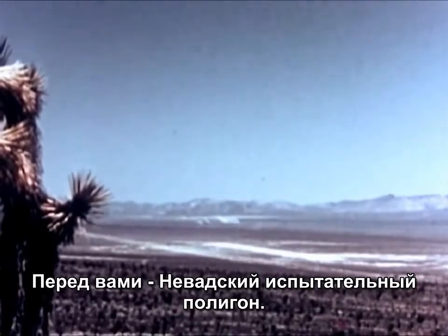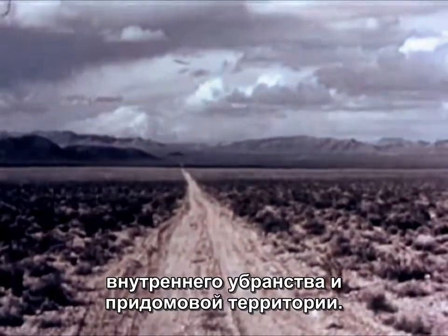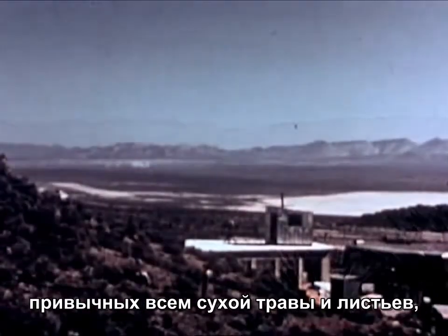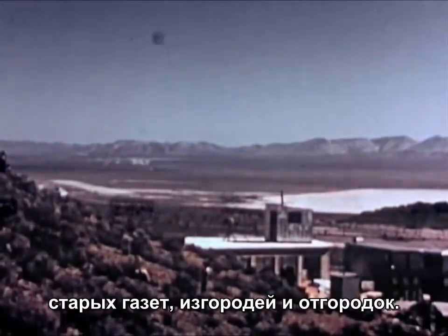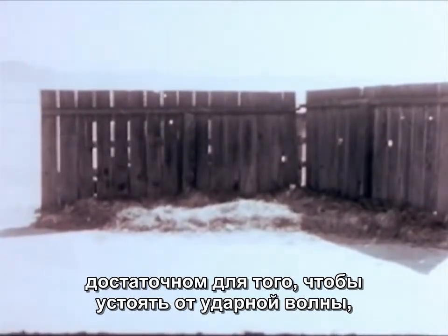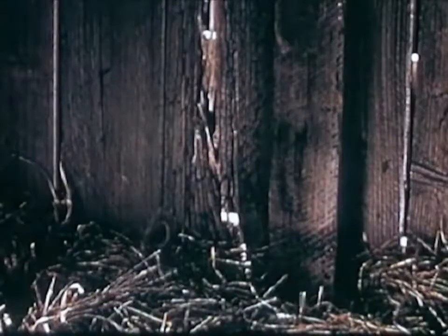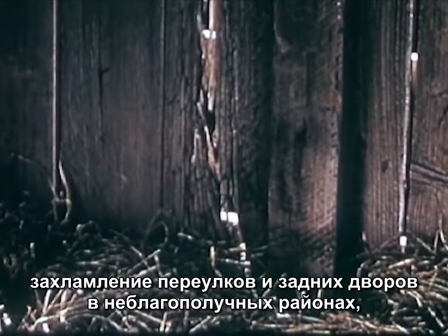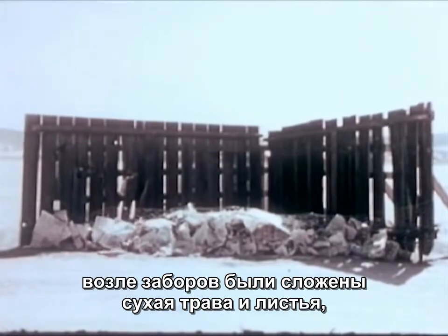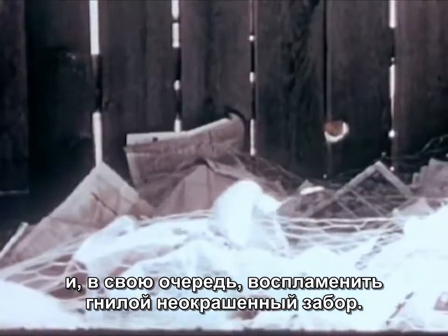This is the Nevada Proving Ground, where tests were made on miniature houses in various stages of upkeep, inside and out. These tests were also made on common fire hazards like dead grass, old leaves, discarded newspapers, and fence structures. Here are 5 fences placed far enough from the explosion that they could survive the blast. The fences in the middle are built of decayed wood. Dry grass and litter simulate conditions you've seen in too many alleys and backyards in slum areas. The trash, litter, and dead grass are perfect kindling for the unprotected and unpainted wood of the fence itself.